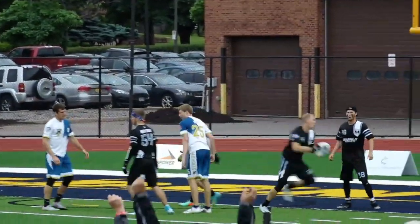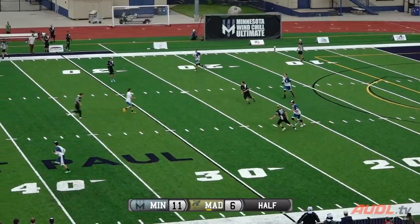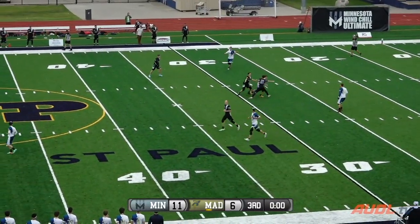And Kittleson congratulates his teammate. They were excited to pull that one in. The point goes to Madison's 2. The score is now 11-6.